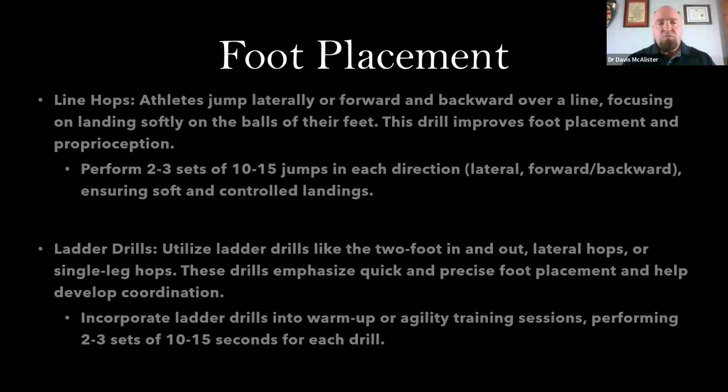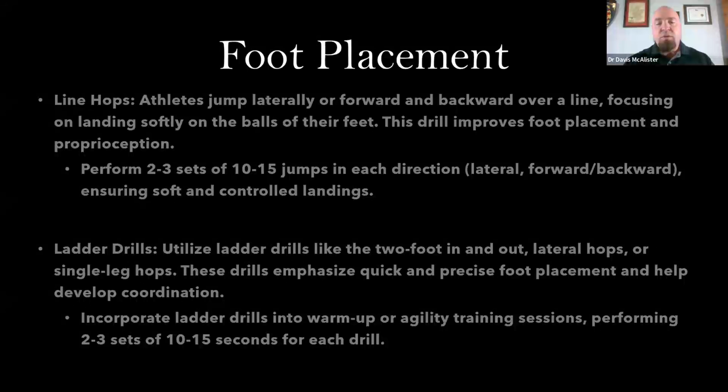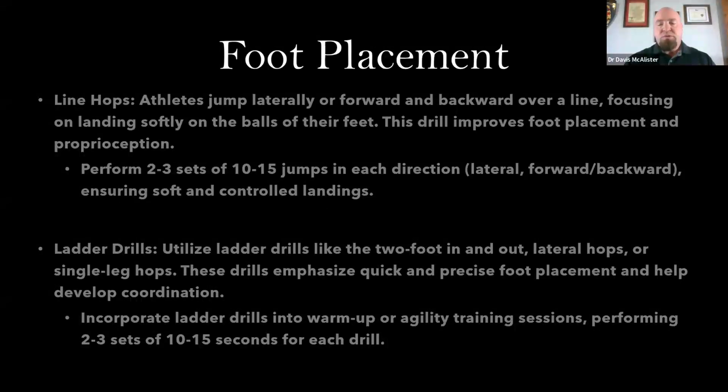So having these line hop drills, you could even put specific dots on either side of the line, where they have to land on those specific dots so that they learn body control a little better. Ladder drills, you have your 2 foot in and out. Most people know those, lateral hops, your single leg hops. The other drill there, that's the same thing as a cowboy. Some people call it cowboy in and out. There's a lot of different names for that one. But again, working on quick and precise foot placement.